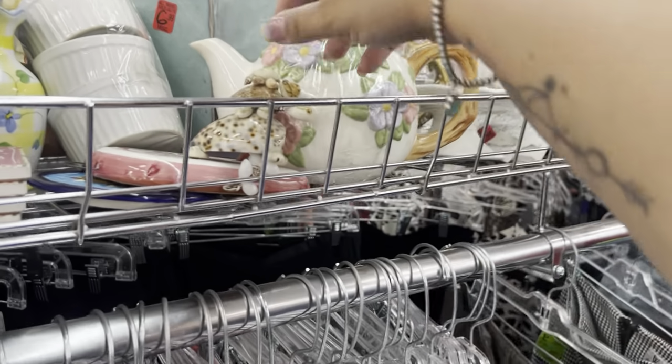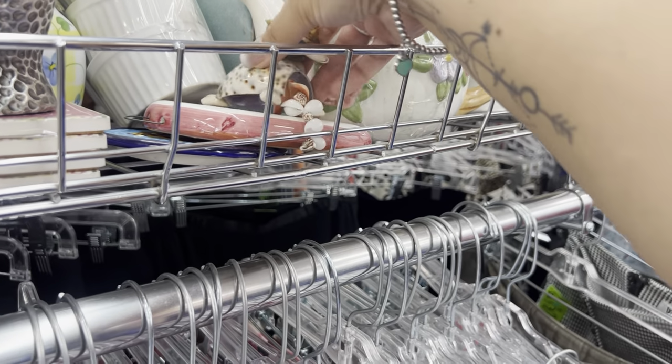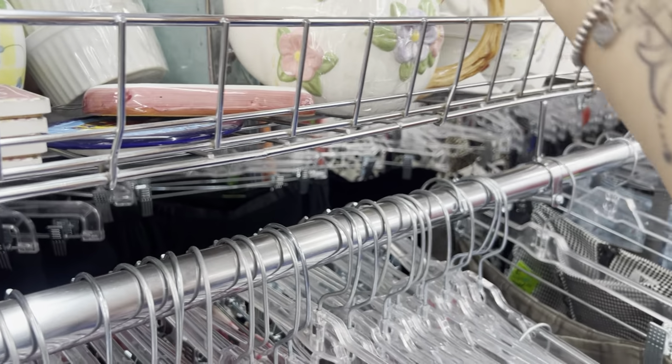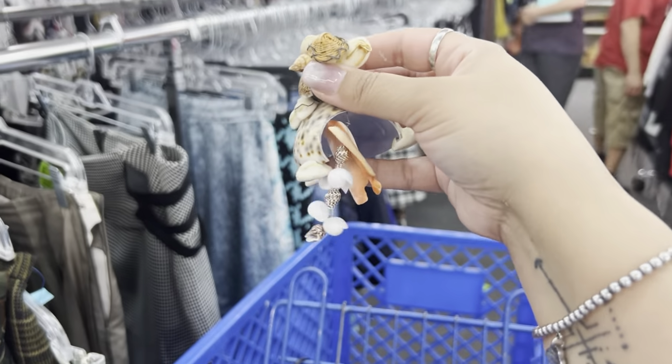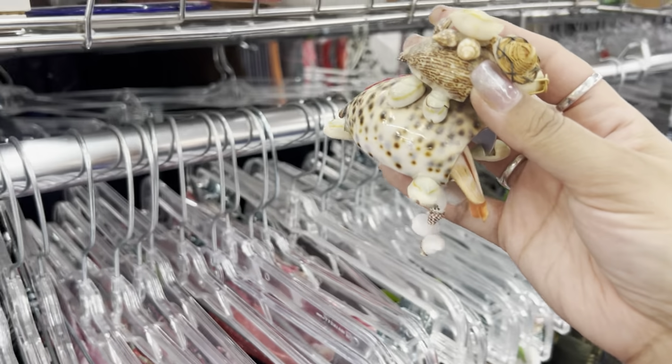Browsing. Oh, these are cute. I love collecting those little turtle shells, shell turtles. But this one looks weird. Maybe it's broken. I'm going to put that back.